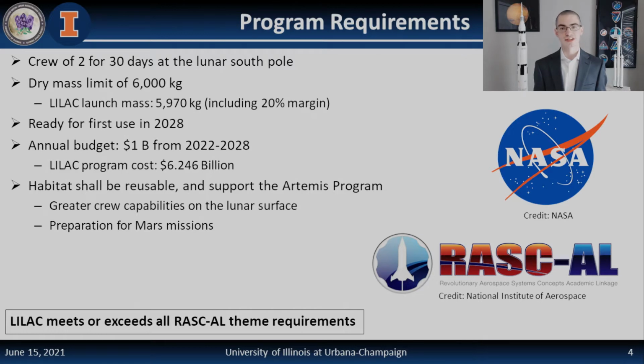The LILAC architecture meets or exceeds these core requirements with a total launch mass of under 6,000 kilograms even after the inclusion of a 1,000 kilogram mass margin, and a total program cost of under $6.3 billion over the 7-year program. In addition to these core quantitative requirements, the architecture is also purpose-built to expand crew capabilities for science and exploration on the Moon, while also developing the technologies and procedures that will be needed for missions to Mars.